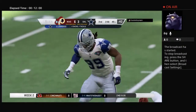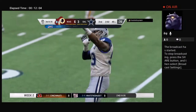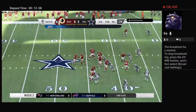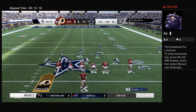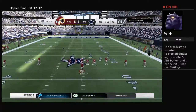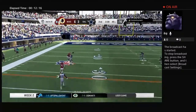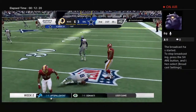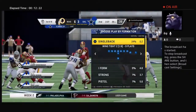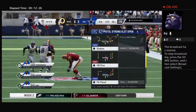Under pressure, and he will go down. Sacked back at the 46. DeMarcus Lawrence able to get in there for his 2nd sack of the afternoon. Throwing on 3rd and long. Costello into heavy traffic, and it's intercepted. Adrian Amos with a pick, and they will take over at the 26-yard line.